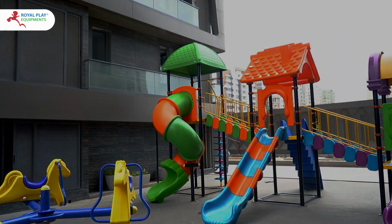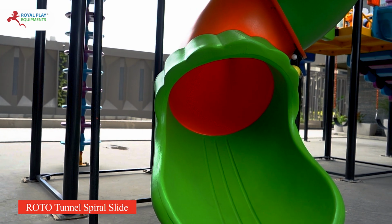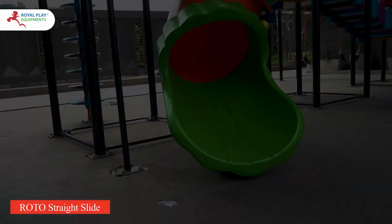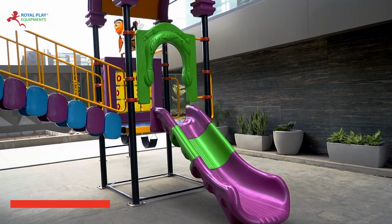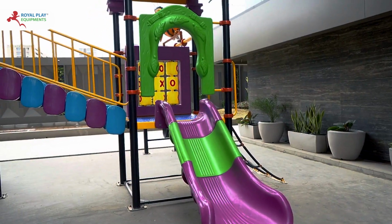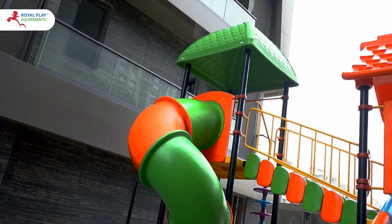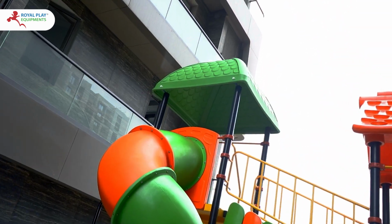First up, let's talk slides. With the Roto Tunnel Spiral Slide and 2 Roto Straight Slides, little ones can race down in excitement, feeling the wind rush past them as they go. Whether it's spiraling through the tunnel or zooming straight down, there's endless sliding fun to be had.